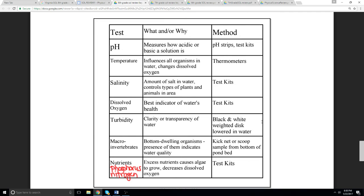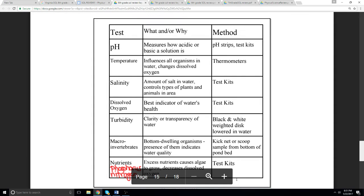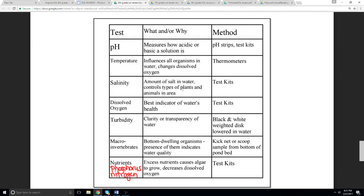All right. So you can see all the different things that we measure. Here you should know it's pH and how to measure that. I doubt they'll say test kits. It's too simple an answer for them. But they might ask you what each one of these things are. Temperature, salinity, salt.